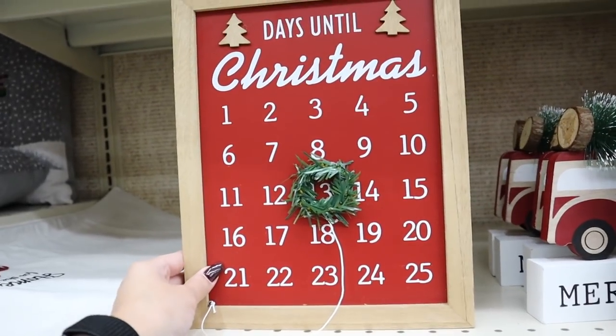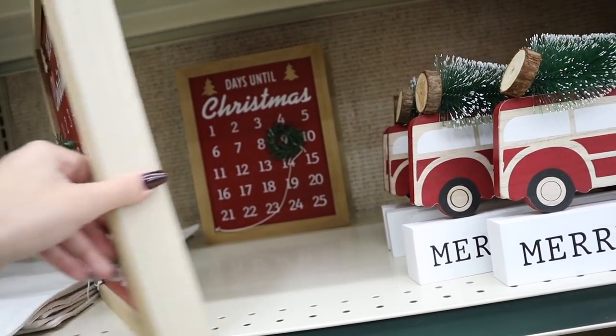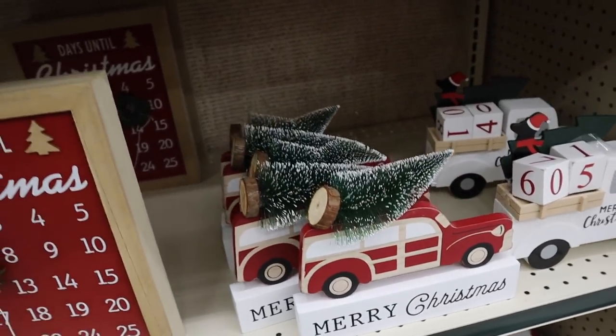I really, really like these. Honestly, I felt like they looked pretty expensive. I love the magnetic concept with the wreath. I love the fonts that they chose. I also like the natural wood colored frames that they came in, so I was a big fan of both of these. Moving on, they did have a couple of different table signs.